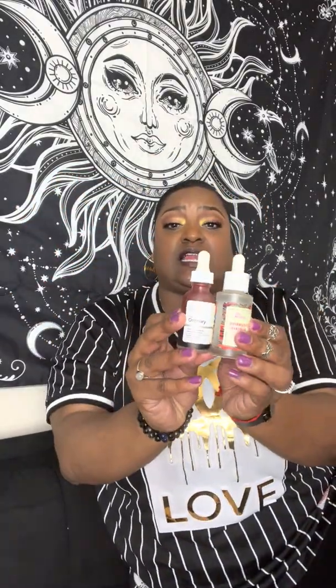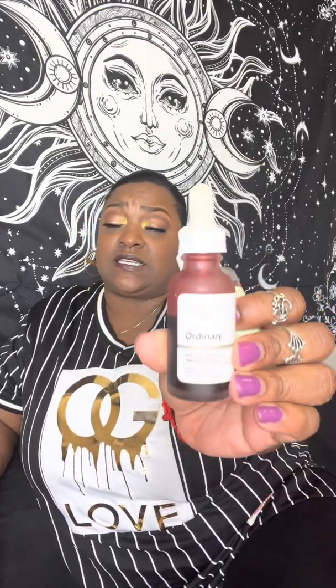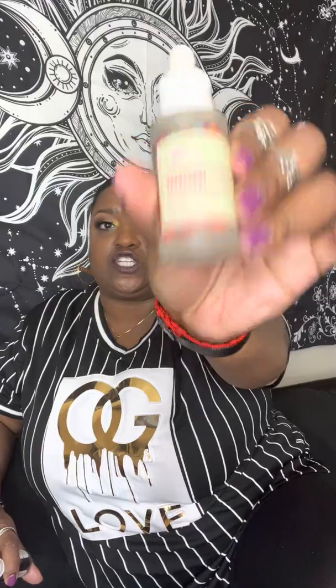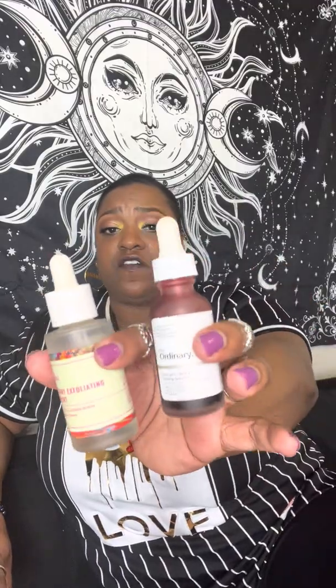So these are basically the same type of product, which is a sort of light chemical peel product, except this one can only be put on for 10 minutes and it does burn your skin. It will be serious. This one can be left on, as it says, overnight. So this is sort of like the junior version. As you guys can see, I've been showing these babies love. I love it. When I wake up in the morning off of these 2 products, my face looks fantastic.